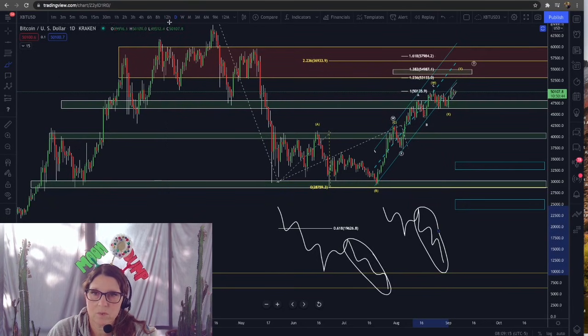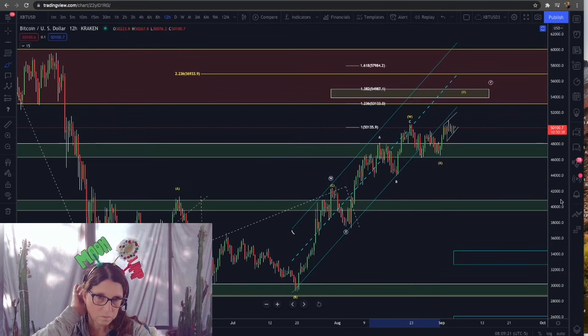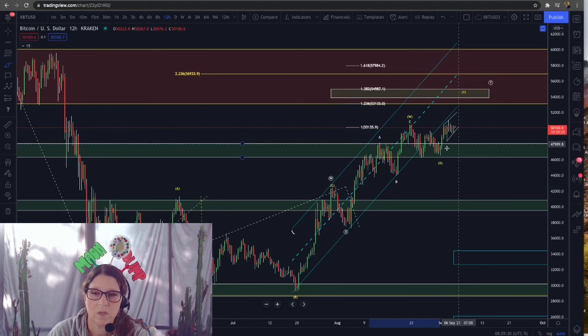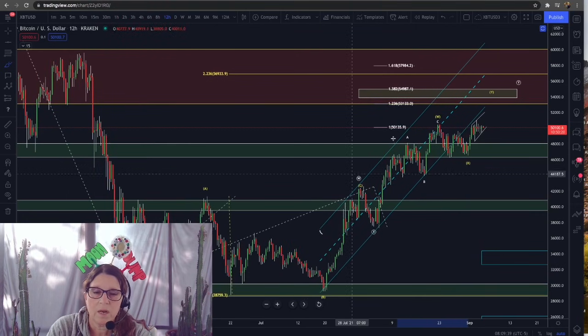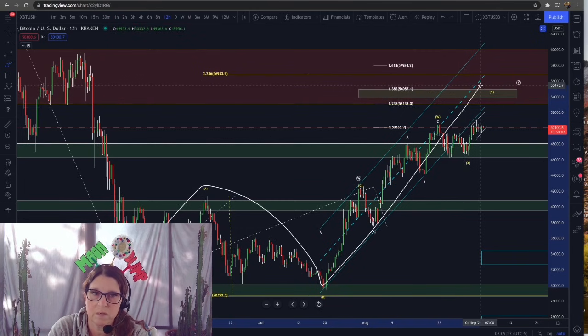The bearish count, and I am leaning this way because of the way we broke out of this channel. The bearish count is still assuming that we have not found a bottom. And I've changed it up a little bit here because I found a different count. But we can still call this basically an A, a B, and it's making C for simplicity.